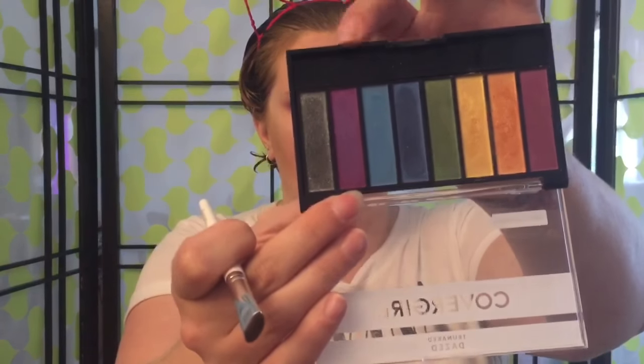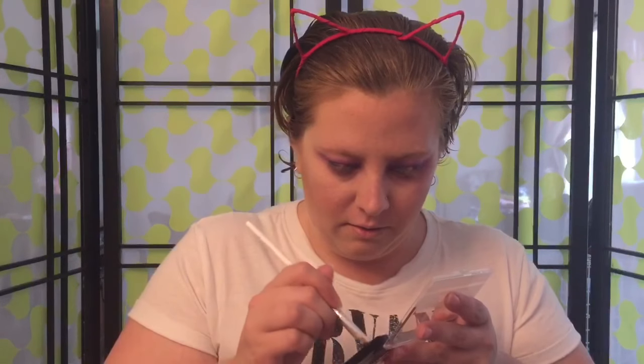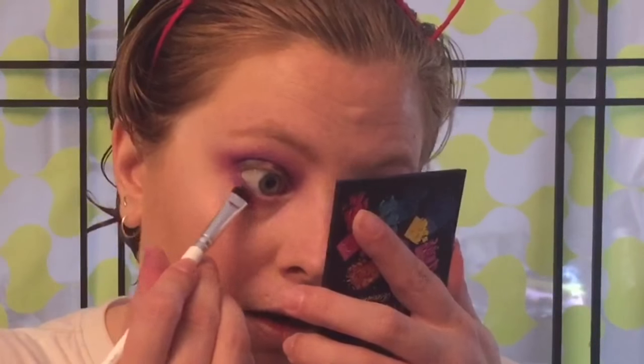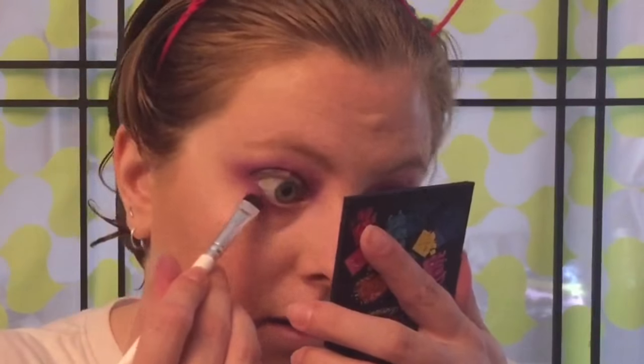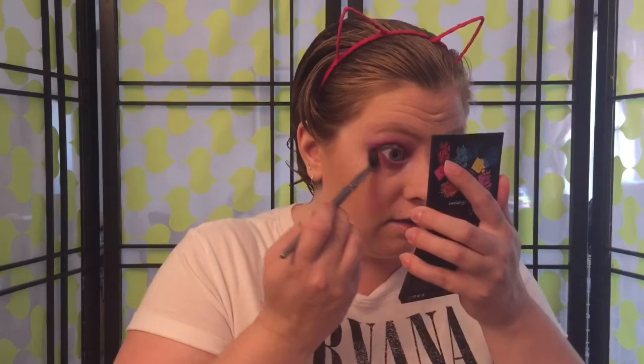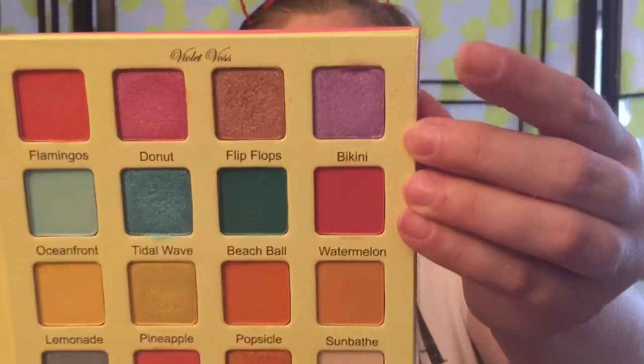CoverGirl True Naked in Dazed, and I'm going to take the bluish purple here that kind of goes with the whatchamacallit, the ColourPop one. I'm gonna use this to smudge my lower lash line even more. Floof it. That's the trick to making any eye look beautiful, is to just floof the living crap out of it. So now I'm going into my Violet Voss Flamingo palette, and I'm gonna take Bikini.